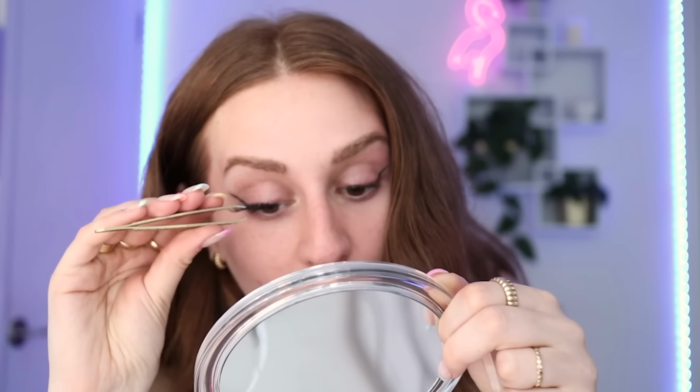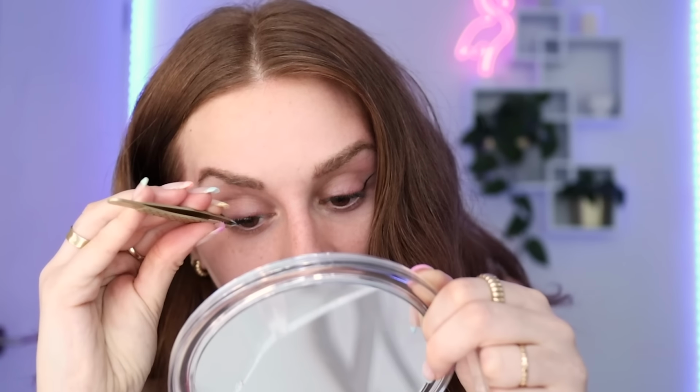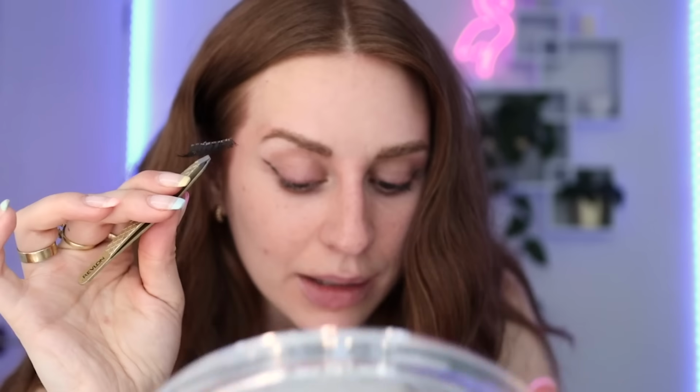Oh my god, I am the worst at putting on fake eyelashes, guys. It's literally the bane of my existence. Stick to my face! Stick to my face! I think I need some more glue, guys. This is not working. And now I've just taken off the eyeliner. This is gonna work. I'm going to look like a Bratz doll if it's the last thing I do.